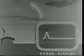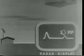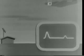On the ground, directional equipment spots the approach of an enemy plane many miles away. And here's the PIP on the indicator. The PIP remains steady if it's an enemy plane. But if the men locate one of our own, equipped with the proper instruments, well, here's the way the beam bounces. Watch the PIP jump.